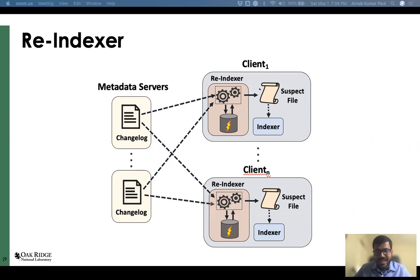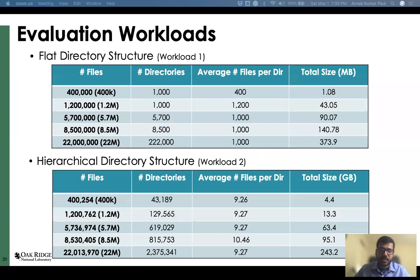Another thread maintains a suspect file, which has a collection of all the suspect directories, that are the directories which have been modified and need to be reindexed for a particular time period. Now, this suspect file is given as an input to the indexer, which then does a stat call for only those suspect directories that are present in the suspect file. This approach allows us to reduce the tracking load of Brindexer by more than 90%.